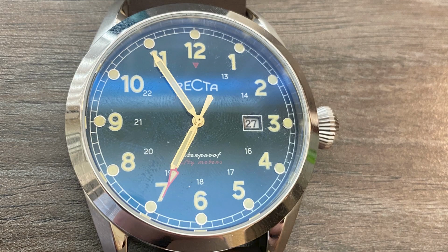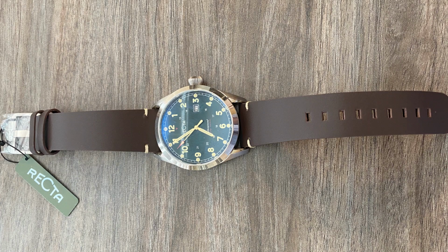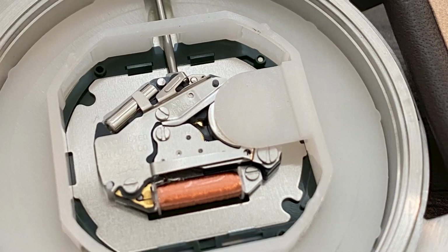This watch has the hour, minute, and second hand. It also has the date. It has a stainless steel case that's 45 millimeters and 12 millimeters thick. Water resistant to 5 ATM or 50 meters. It has a hand-stitched leather strap, which is 20 millimeters. Inside, it's got a Japanese quartz movement. Japanese movement is usually pretty decent quality, so let's go ahead and take a look inside. This is a Japanese Miyota 2316 movement.